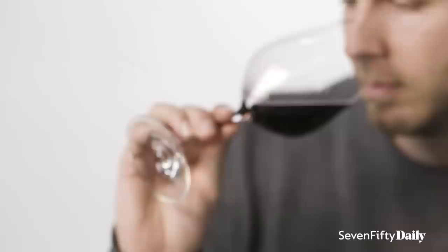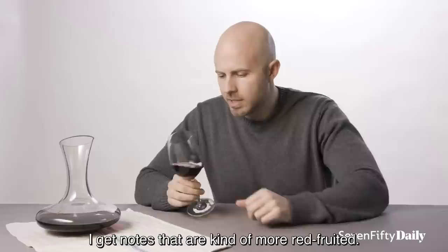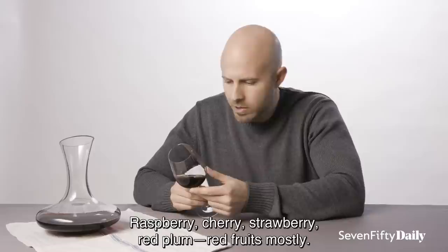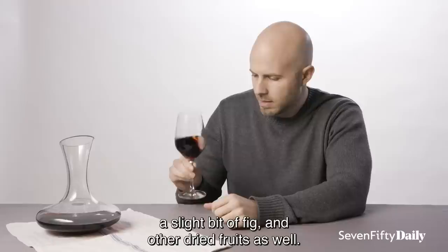Nose, the wine's clean, free of flaws. It smells like it's developing. This wine smells like it has some age on it. I get notes of kind of more red fruited, raspberry, cherry, strawberry, red plum, red fruits mostly. They seem to be a combination of kind of ripe and somewhat dried. Slight bit of like fig and other dried fruits as well.